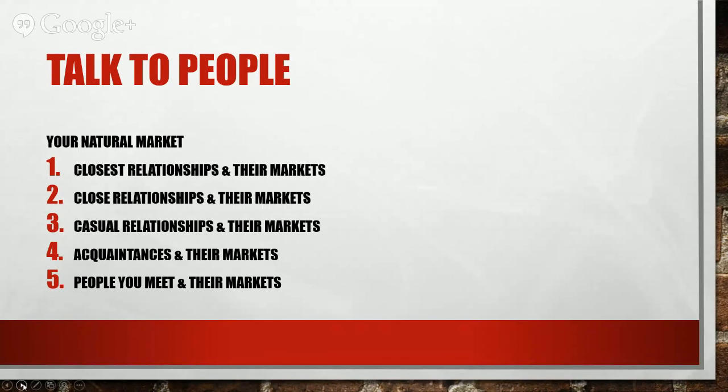But that's kind of how it works. Start with those that are closest to you, and then go to the semi-close, then to your casual acquaintances, and then just people you happen to run into. Okay, that's your natural market. Do not pick up a phone book and start making calls. That's weird. We don't do that. This is how we do it. And get good at asking that question, oh, by the way, who do you know?